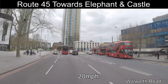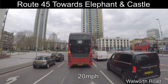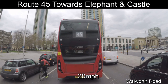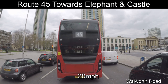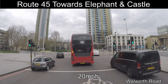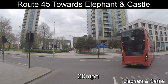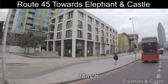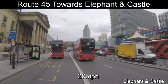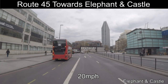Travel into the centre lane so that you can safely position yourself to turn right into Elephant and Castle. Turn right to Elephant and Castle. Once you have served the bus stop, ensure you travel into the middle lane heading towards the city lights.